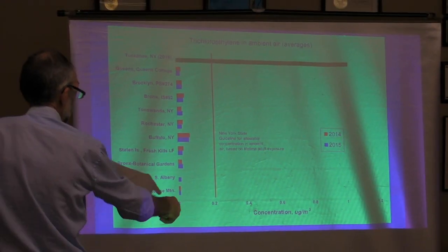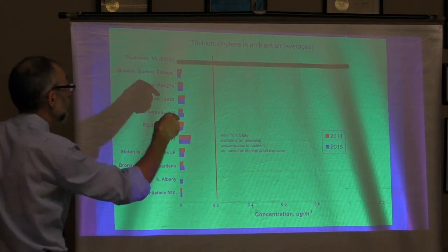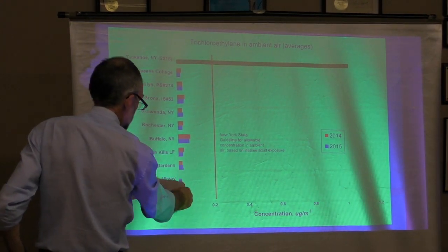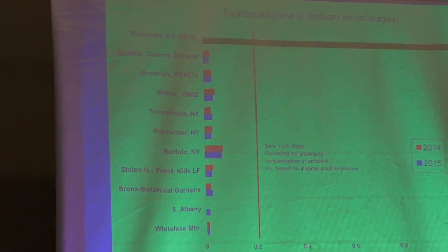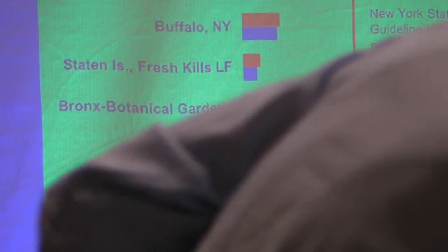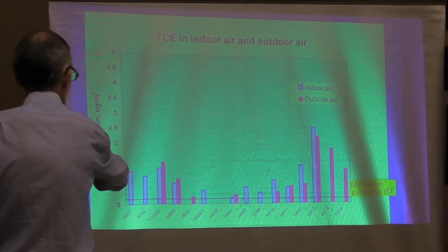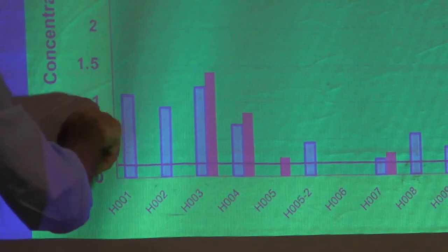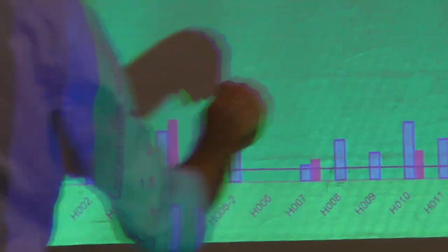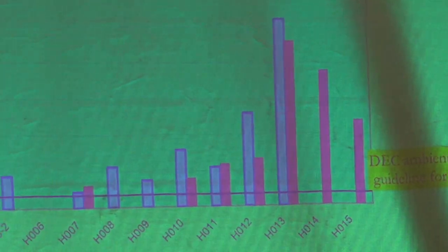That's just Marbledale Road, though. That's Marbledale Road and the landfill. Notice these guys are all less than 0.1, substantially less than that. Let's just go back. So here's one. That was the level I was comparing with. We've got stuff above one. We've got 2.6. We've got 1.8. This is the outdoor air, folks.